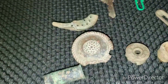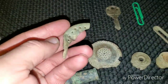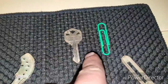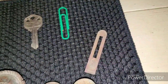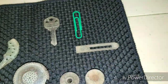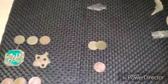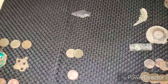Also found a toe tap. I thought this was a piece of junk until I emptied out my bag and saw the holes in it. This is just a toe tap from an old shoe. And I got an old key, a paper clip, and this reed here. I'm not sure if those were accordion reeds or what, but I know it's a reed from an instrument. So at any rate, that's the first of the season for me, and it's not a bad start. Wasn't, you know, no silver coins, but you don't find silver coins every place you go.